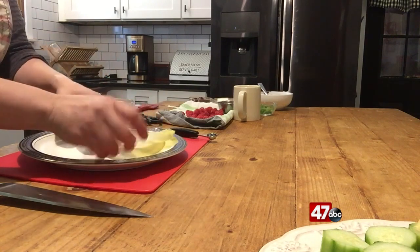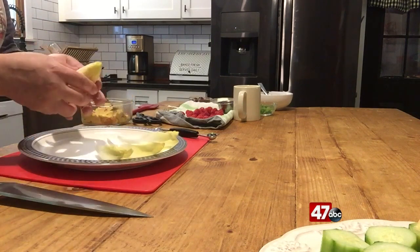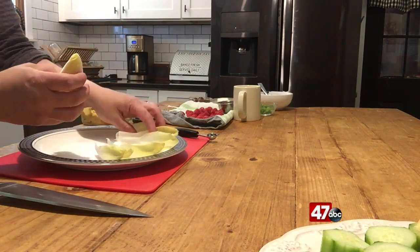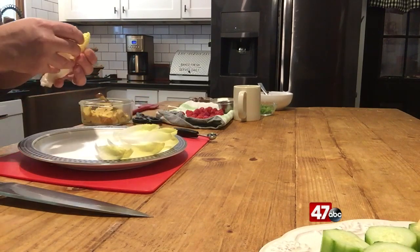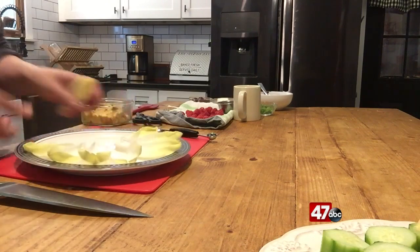You could just do this for an appetizer while your family's waiting for dinner. You could do it if you wanted to put food out for friends, or just have a healthy snack when everybody gets home from school or work. You keep peeling this and it'll keep going, and you're kind of arranging it here like a flower.